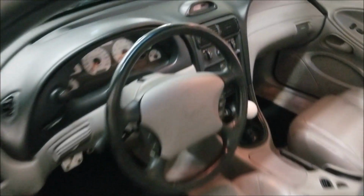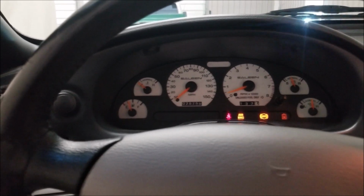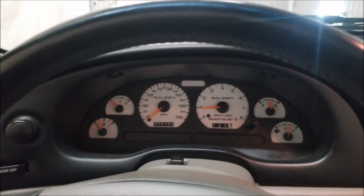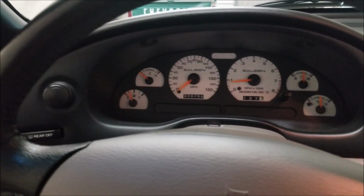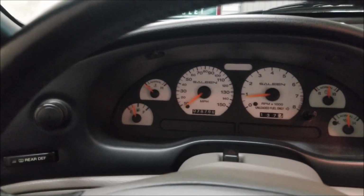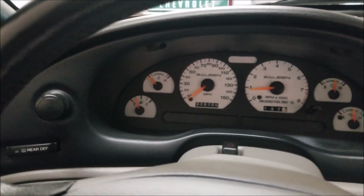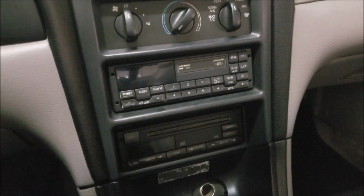Let's go ahead and fire this up. Great sounding car, that Borla exhaust. V8 under the hood. Stereo does work. Close the door a second so you hear that ding. There it is, 78,000 miles, you can see. Interesting, back in the 90s, this particular car has a CD player and a cassette player.